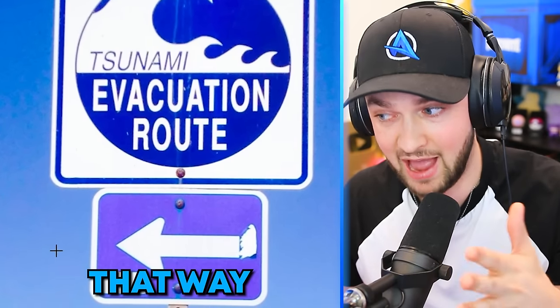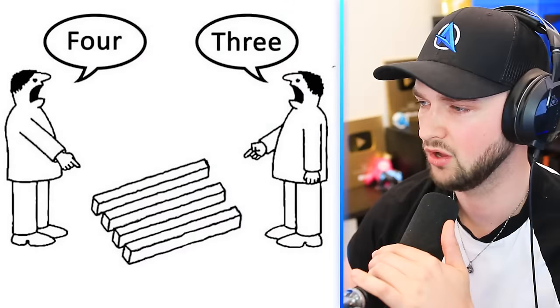Guys, there's a tsunami. Evacuation route is as follows. That way. Except that way is where the ocean is. There's a giant tsunami coming towards you. Don't run towards the sea. Here, let me correct this arrow for you. There we go. I've just saved a lot of people's lives by pointing them in the right direction.